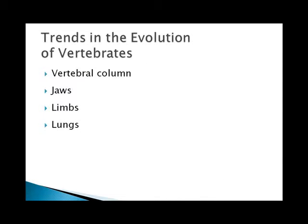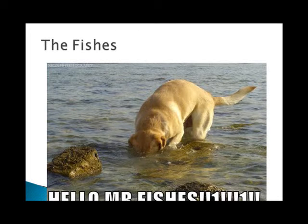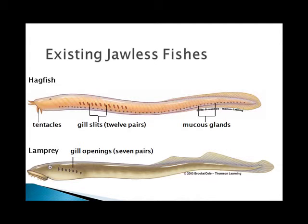Key innovations in the vertebrate group started with the single continuous notochord that was replaced by bone tissue forming a column of separate, hardened vertebrae, parts of which became modified near the head to form jaws. Jaws allowed new feeding possibilities, coupled with better eyes for detecting both prey and predators.